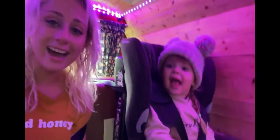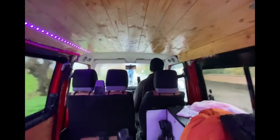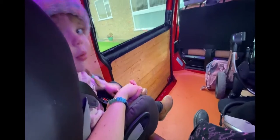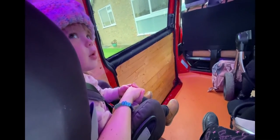Whoa! Did you pick the pink lights? Blue light and the green light and the orange light and the red light. Wow! Green light, I love it. It's fantastic. Do you like the camper van? How are you up front, Captain? I don't like orange and green. I like blue and pink. Oh, okay. Blue and pink.